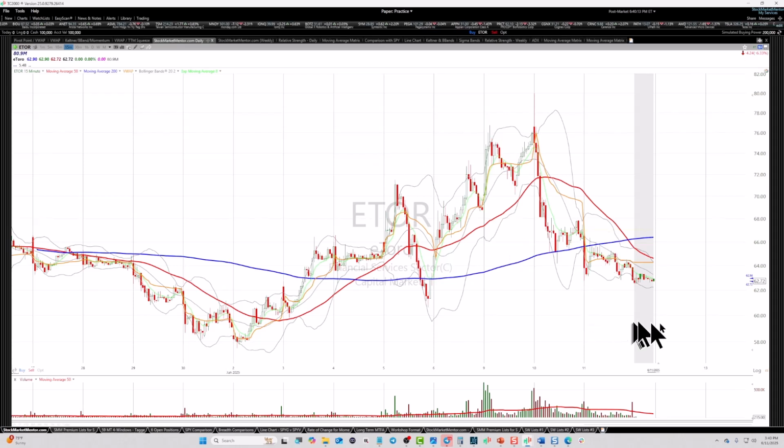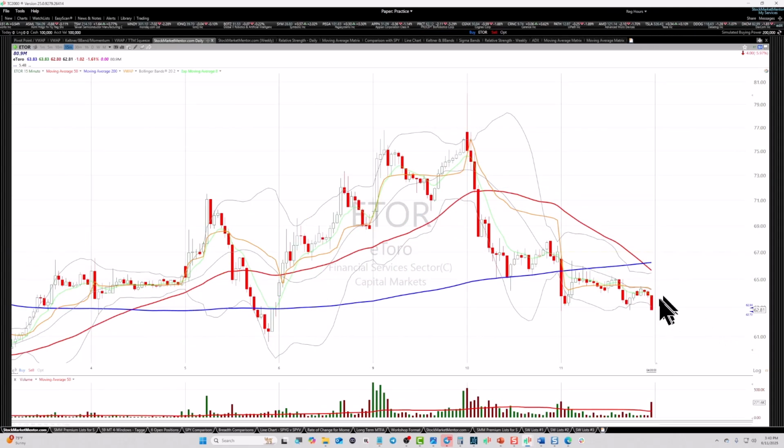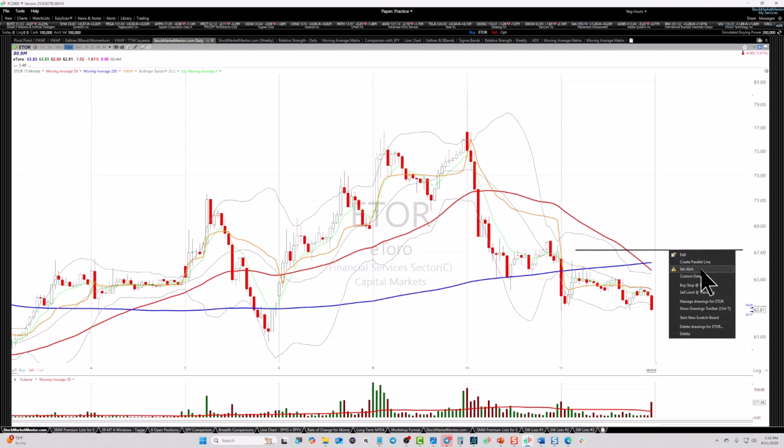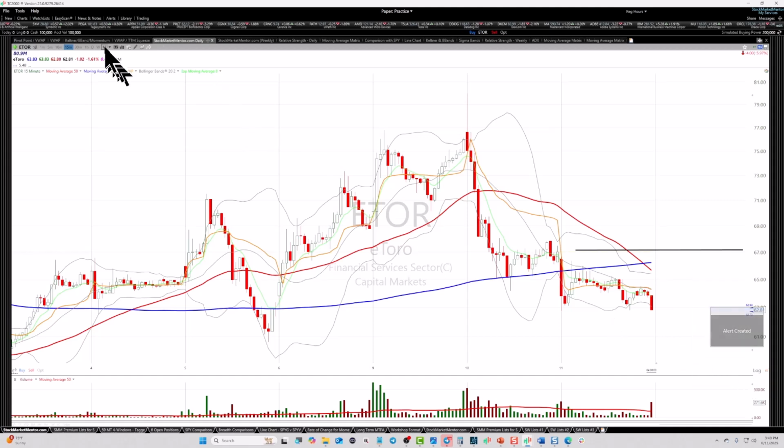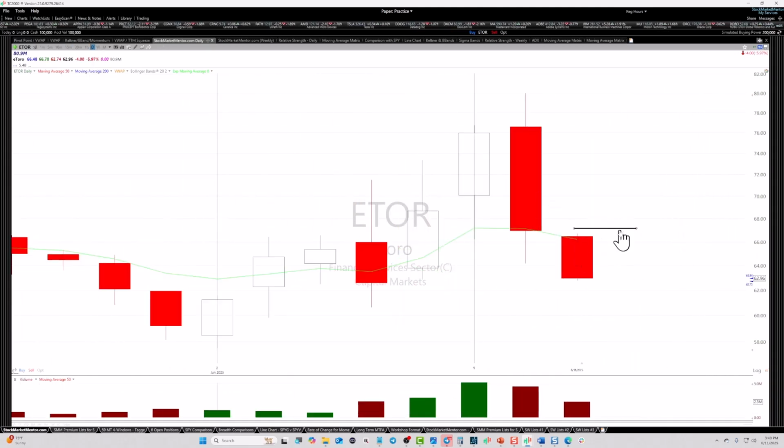So here we're looking at a 15-minute chart. I can take this and we'll just look at the regular hours. The way I would look at this is, if you want to be buying the stock and you feel like you want to buy it on the dip, if you want to call it that, wait for the stock to come up a little bit above 67. I'm going to go ahead and put a line there. This is what it looks like on the daily chart.